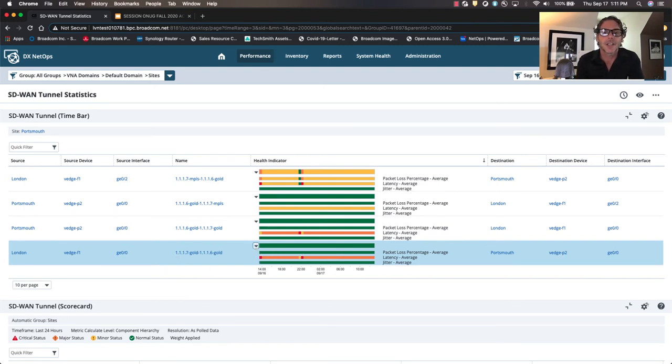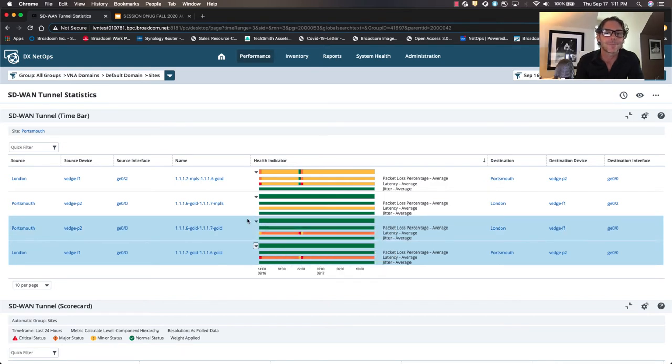So as we expand the others, we see we have latency issues going on throughout this environment. We can look at the site, we can look at the source device. I can go to my source interface, do the same on the destination side, or just jump right into the tunnel. And that's what we're going to do here. We're going to look at the 1116 gold, the 1117 gold tunnel that represents our connectivity between US and London. That's where we're going to focus our efforts, to try to figure out where this latency is coming from.